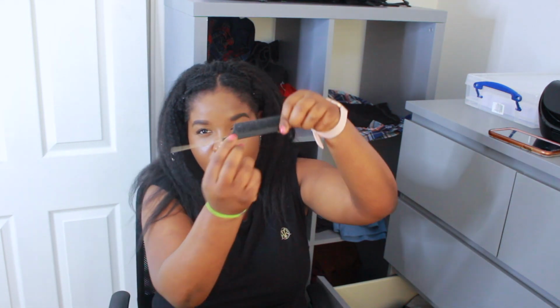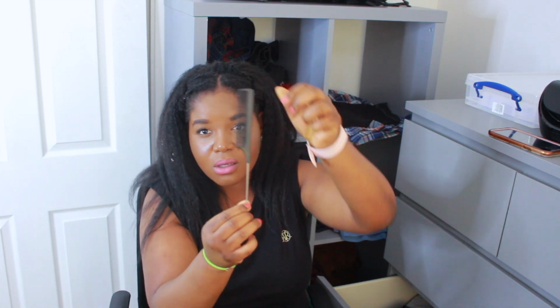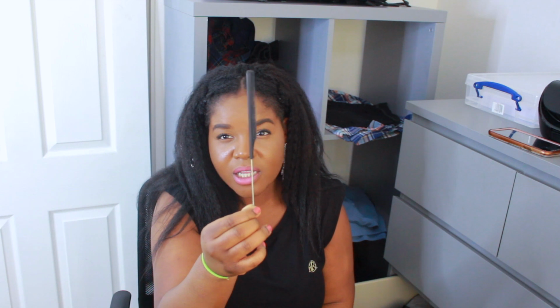Next thing you're gonna need is a comb like this. One that's got this at the end. I don't know what they call it. I don't even know what they call these combs. You're gonna need one like this to part your hair all the time, because you'll forever be parting your hair as long as you got hair on your head.